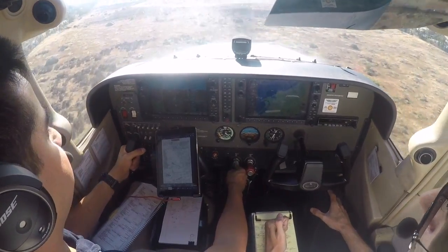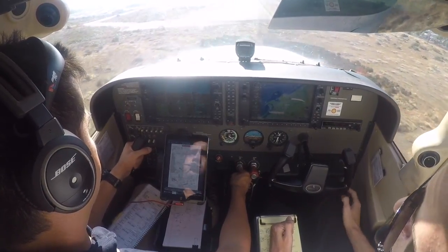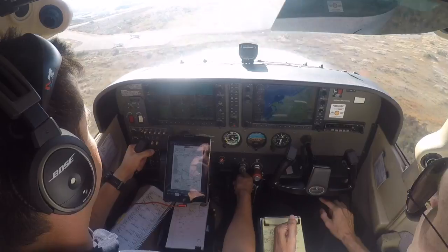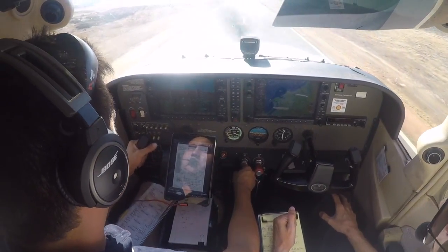Okay, we're going to do a landing and then right downwind departure. Pull the power out a little bit more because we got to slow down so we can put flaps in. Oh, that's what we're doing. That's what's going on. Why are we going in so fast?